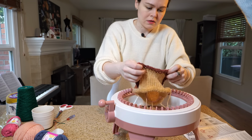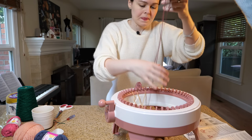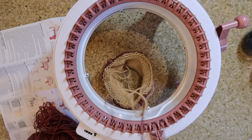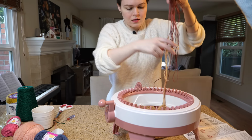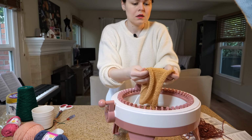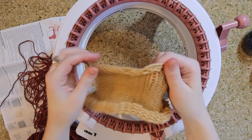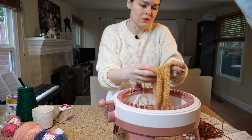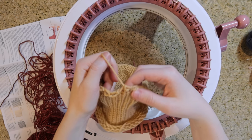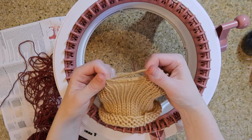Where are your ends? We may never know. Oh, that's good enough. Okay. And it's a secure, stable edge, and it's still stretchy. Wait, is that the start edge or the stop edge? What are you? Oh, that's the cast on edge? Ew. Ew.